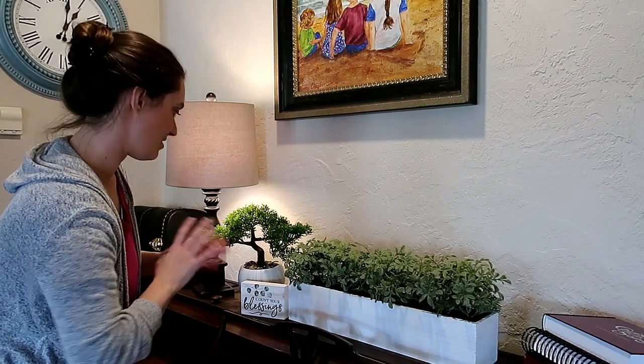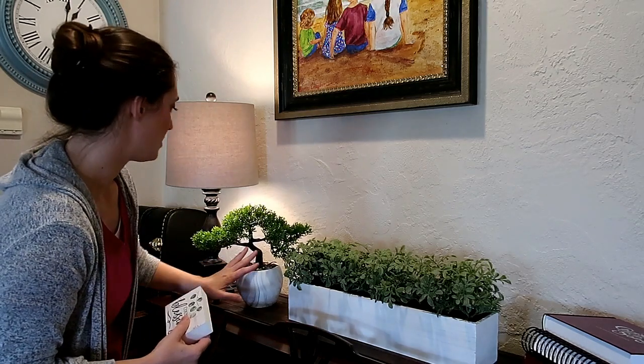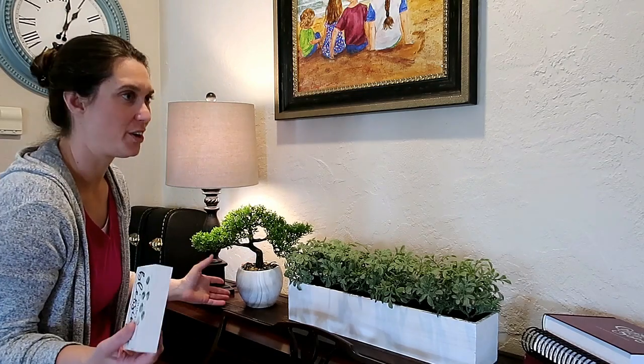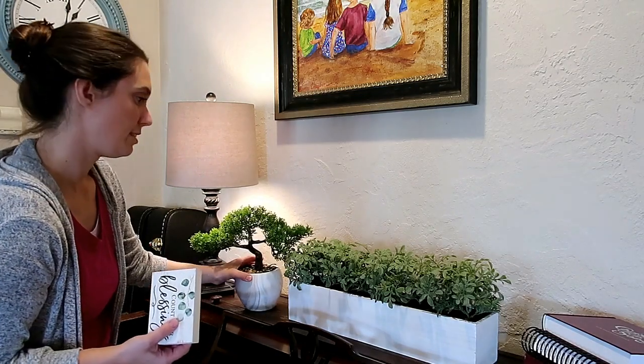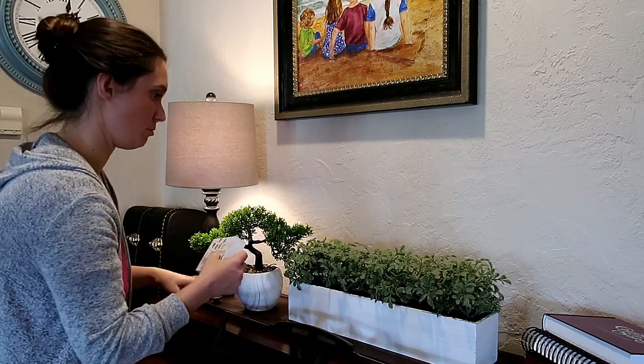I feel like it needs something different. I'm not really sure what though. I do like how this bonsai plant looks with the lamp though. I think it just looks really good with it. But I'm not so sure how it looks with all this.